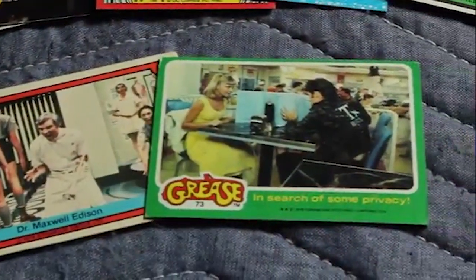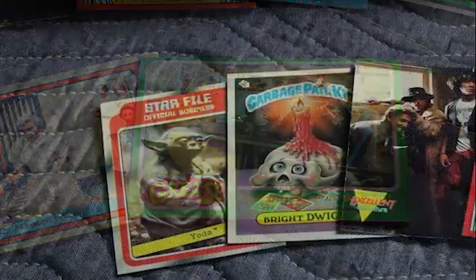When I was a kid, I had a lot of friends that collected sports cards, baseball cards, things like that. And I didn't really have an interest in that. So I collected movie cards and TV collector's cards. And so that's just what I ended up with, a whole bunch of those. It's kind of ridiculous when you look at the collections that I have.